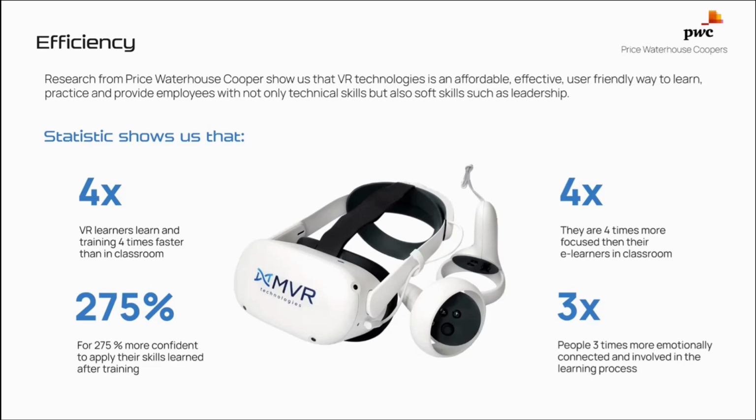Statistics and a lot of testing and research show us that those who use VR technologies learn and train 4 times faster than in classrooms. They are 4 times more focused than their e-learners in the classrooms. VR learners are 275% more confident to apply their skills learned after training with VR products in real life with real patients than their e-learners after training in classrooms. These people are 3 times more emotionally concentrated and involved in the learning process.